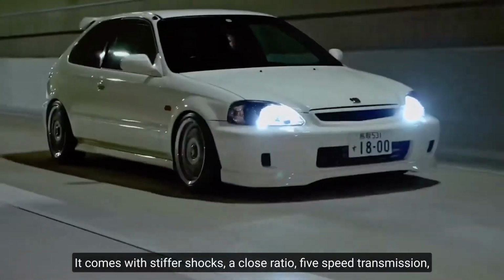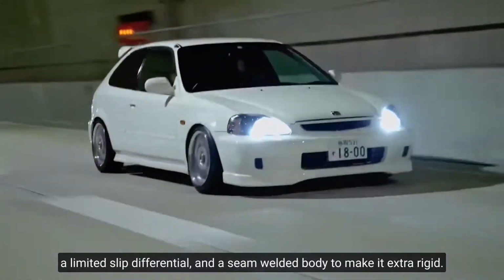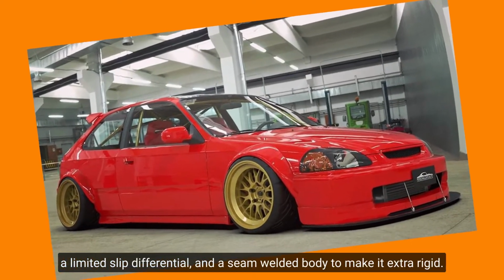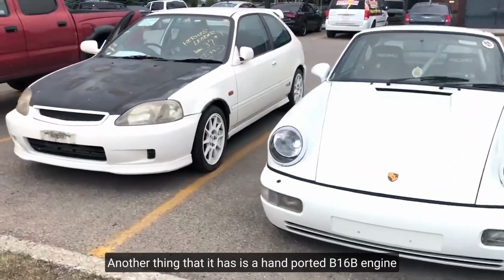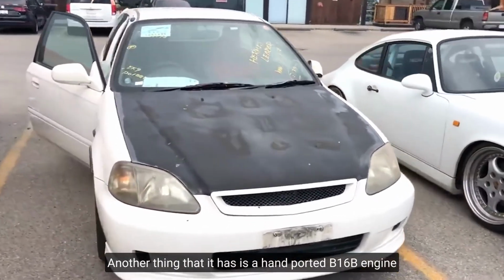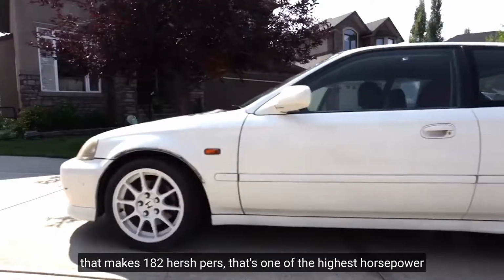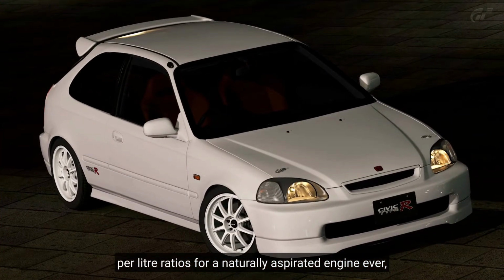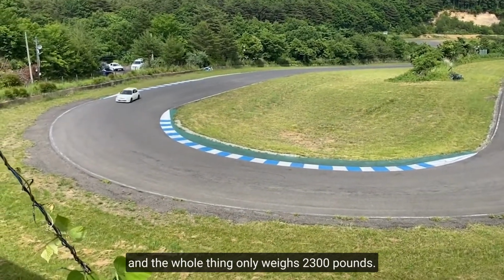Racing. It comes with stiffer shocks, a close ratio 5-speed transmission, a limited slip differential, a seam-welded body to make it extra rigid. It also had the reddest interior that you have ever seen. Another thing that it has is a hand-ported B16B engine that makes 182 horsepower. That's one of the highest horsepower per liter ratios for a naturally aspirated engine ever. And the whole thing only weighs 2,300 pounds.